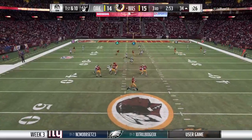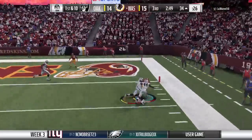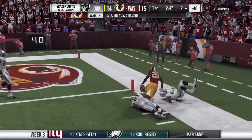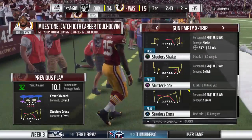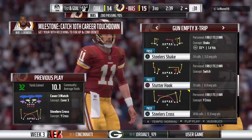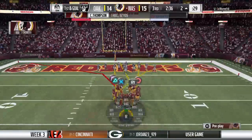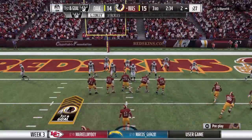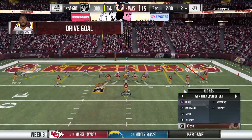On 1st and 10, Smith. This is caught inside the 5. And they do stop him, but he takes it all the way to the 2. A gain of 32 that time. So after that big play, let's see if they can catch their defense maybe on their heels. They come out 5 wide, 3 of them to the right side.